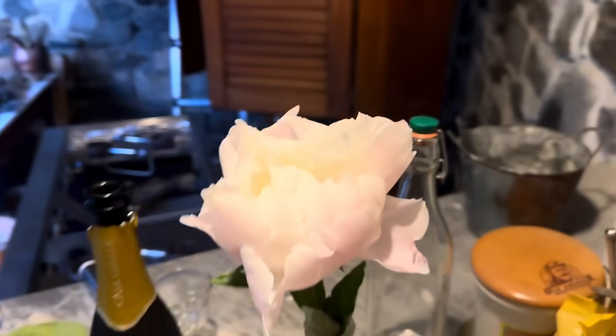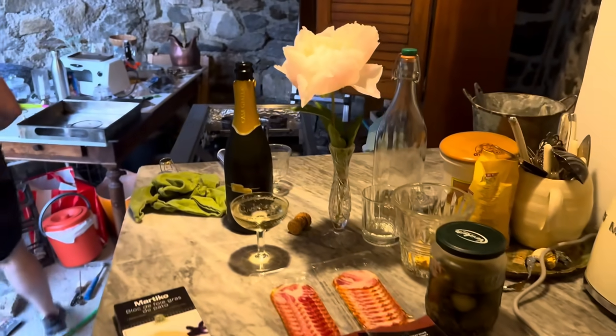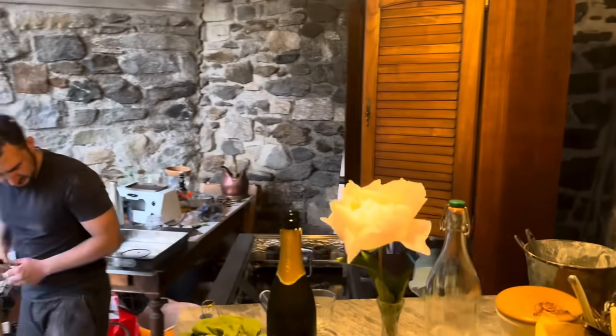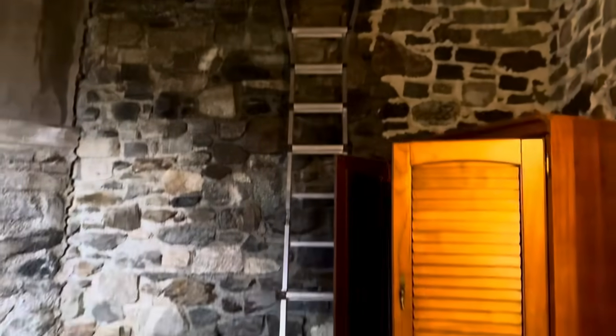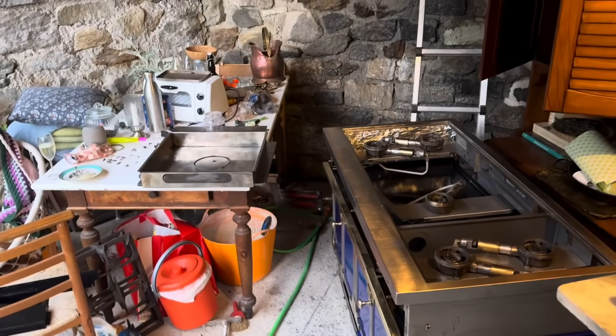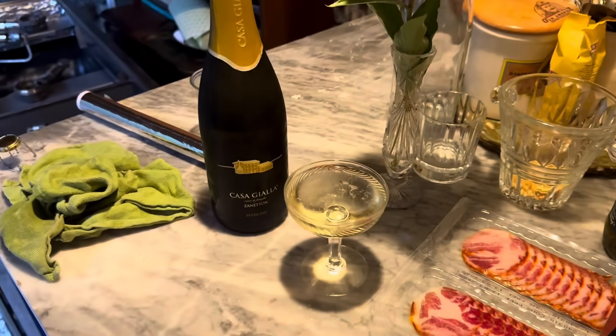Not the best surrounding for this wonderful aperitivo, but it is what it is. We can't miss it. We all very much need it. I still have to finish the wall. I have the whole bucket full of mix and I can't leave it until tomorrow. So a little glass of Prosecco it is, and then I'm back on the ladder.